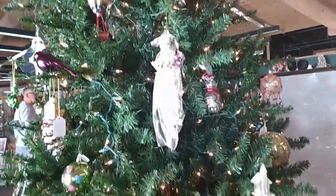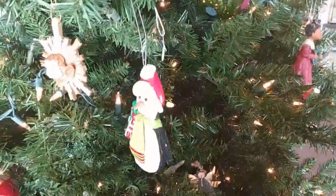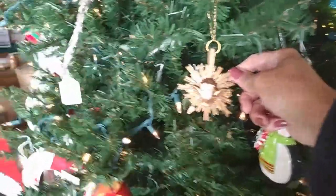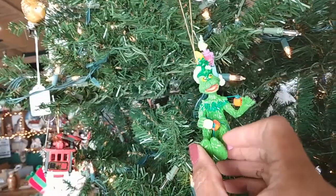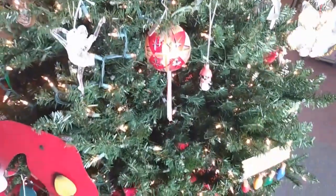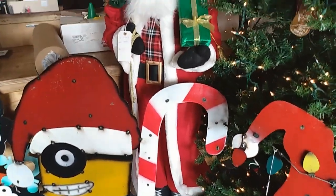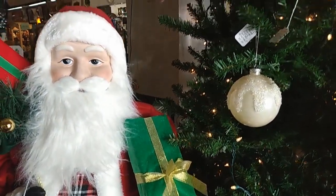All right, so look at this tree. It's got a lot of fun ornaments on it. I haven't seen too many vintage Christmas things, but there's a few sprinkled here and there. And then we've got this cute little Grinch. And look at this bird, that's cute. But yeah, I haven't seen too much, so we're still looking. And they have these little light-up signs. I don't know what they're called. I guess a display or something like that. And there's the Santa.